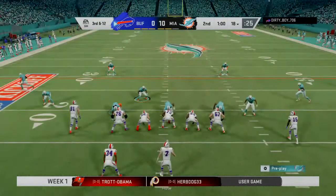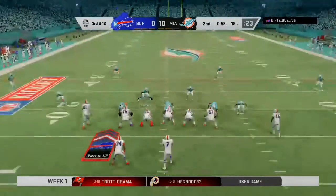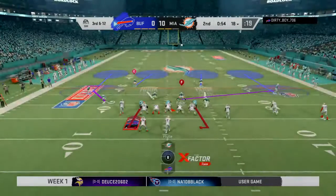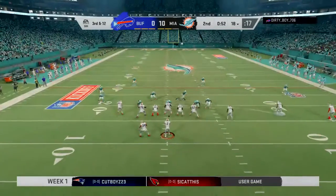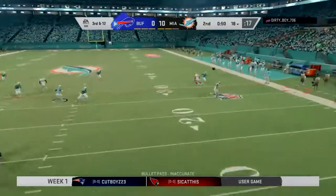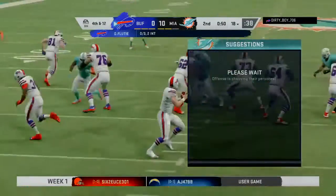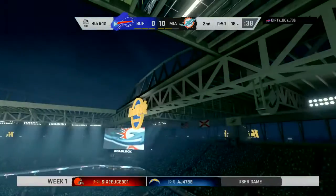Creeping up on a minute to play in this first half. Back to throw. And this is going to be incomplete. Not much going on this drive. Looks like they're going to have to punt it away.